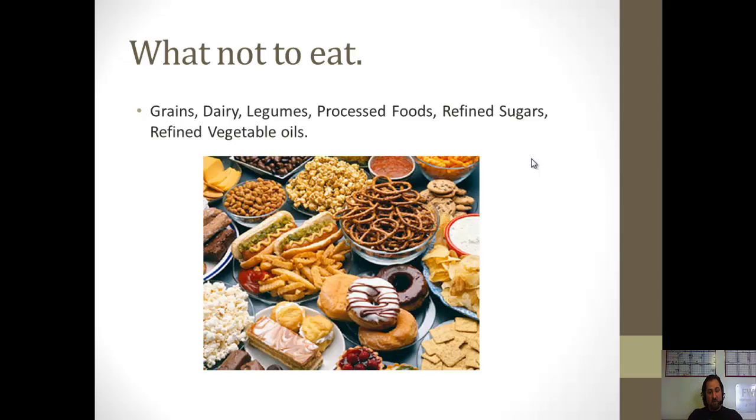And the three main food groups that I think most people initially have trouble with are grains, dairy, and legumes. So all of our breads, all of our pastas, our dairy, obviously our cheese and our milk, and then legumes, beans, peanuts, etc. Everything else is pretty obvious. No donuts, you know, things like that.